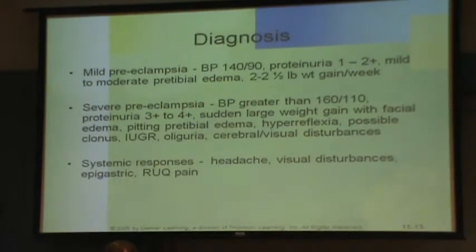So you elicit a twitching behavior, and the number of twitches is the number of beats of clonus, and obviously the more beats, the more severe the problem. So you might read in your assessment she had 3 beats of clonus on exam. And again, that's a sign that her neurosystem is having an effect from the preeclampsia.